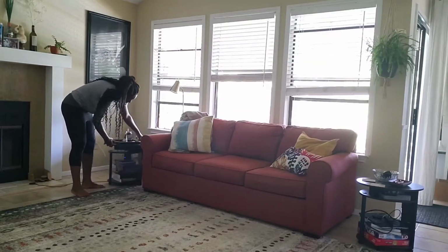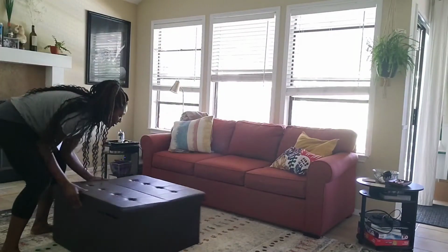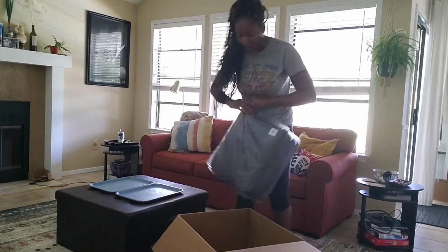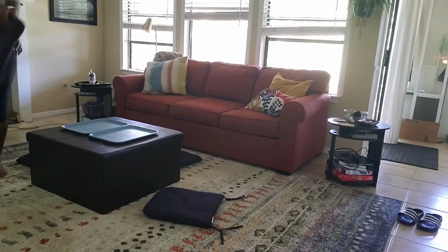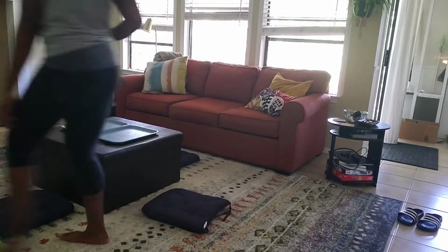The two end tables came from Amazon. I think they're about 28 bucks. And I also picked up this lovely ottoman. We've been needing a place to rest our feet for a while, so I thought a nice simple leather ottoman would just go nice. We don't have a dining room table yet, so I picked up some really cool lunch trays and these, I wanna say they were like patio chair cushions, but I figured we could just use them as floor cushions.